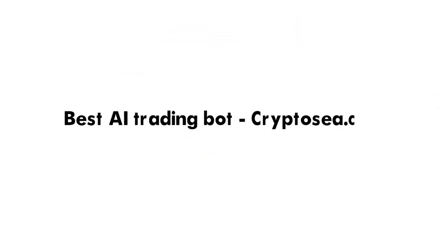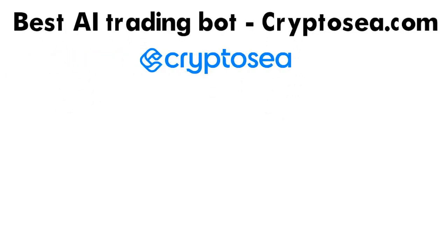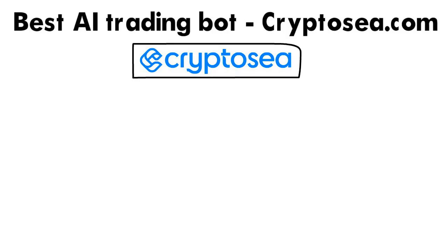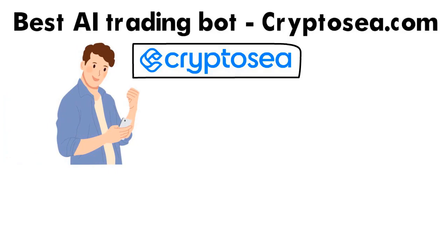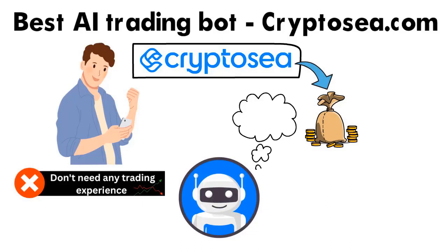Now we are going to introduce you to the best AI trading bot currently available on the market, and it is called CryptoSea. Overview of the CryptoSea trading bot. The CryptoSea trading bot is an advanced AI algorithm designed, tested, and perfected by crypto experts and financial engineers. It automatically analyzes the crypto market and finds profitable Bitcoin trading opportunities. The best part? You don't need any trading experience to get started. With the CryptoSea trading bot, you can start earning passive income in the crypto market without any effort. The bot uses the same knowledge and strategies professional traders use, so you can be sure you're getting the best insights and advice.